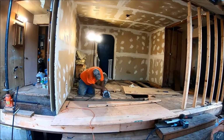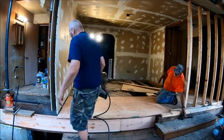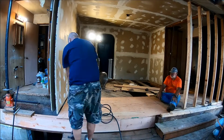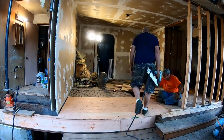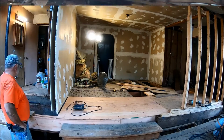We have to do a little bit of trimming here to get that 4-foot sheet to fit in there right. Like I said, we just kind of hit and miss when we cut out the subfloor. Now we have a nice solid floor. It's so nice to be able to walk on that compared to jumping from spot to spot, so you wouldn't go through down to the underneath the house.